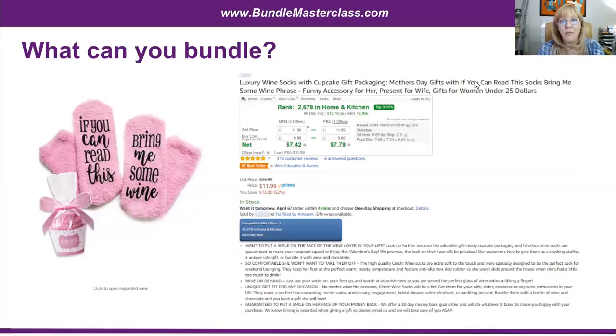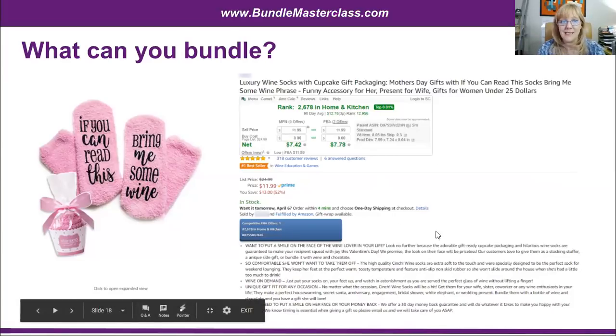It's working for them. But that led me to think, okay, how many people are searching for gifts for women under $25? I don't know. I didn't do that research, but you can go do that research and see how many people are searching. I use Merchant Words, but use whatever your favorite tool is to see how many people are searching for gifts for women under $25. And then put that keyword in the back end, right? In your search terms in the back end of your listing. But they did a really great job with this listing.